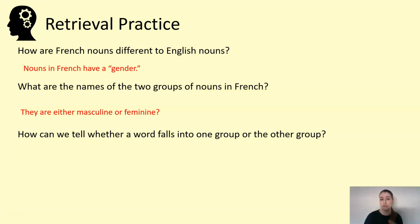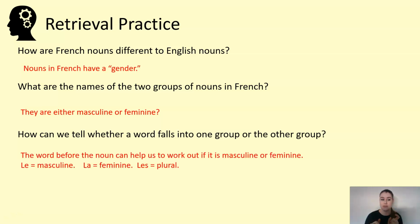So this goes back to the rule of what our group of letters at the beginning stand for. So we know if it's le, we know it's masculine. If it's la, we know it's feminine. If it's les, obviously we don't pronounce the S on the end, we know that's plural, so there's lots of things. So we know that les fruits, which is fruit, because there's lots of fruit, that would be plural, okay? So these give you an indication as to whether they are male or female.